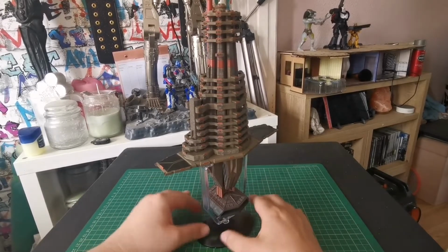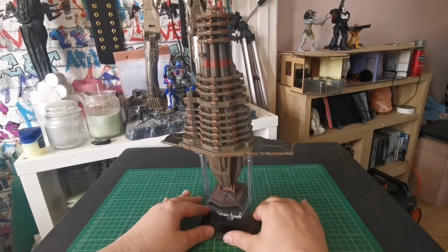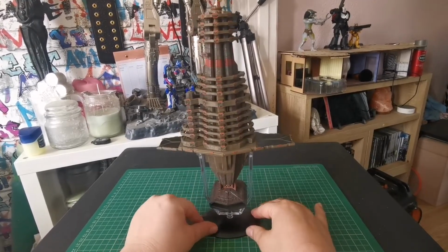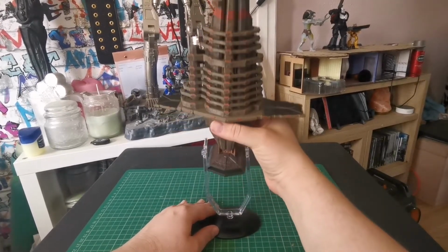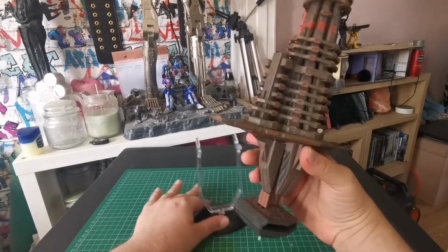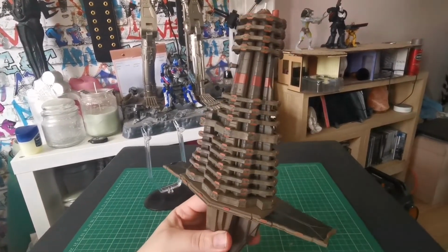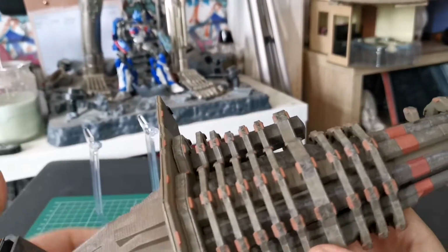This is the biggest thing I've owned from Eaglemoss Hero Collector, and it's just absolutely huge. It clamps in, which is really cool. There is some die casting here. Let me go back to the normal camera. This is the normal sort of thing.